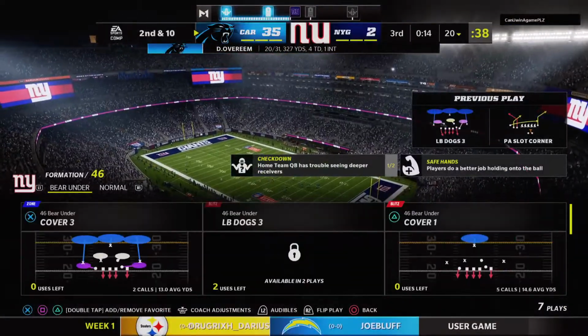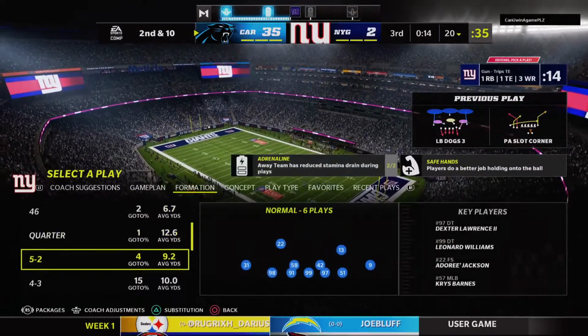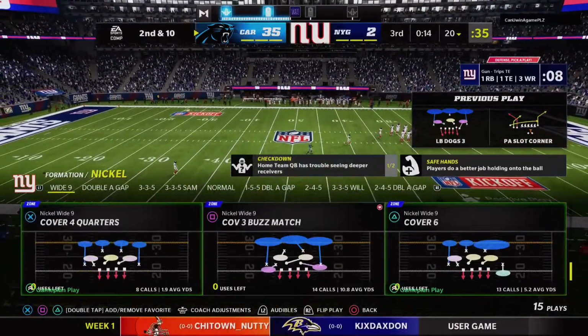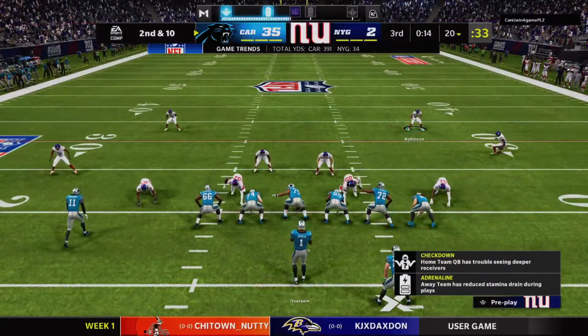I would continue that, and when they finally draw a bead on you, maybe you mix it up a little bit, a little play action and throw the ball. And will they maintain that balance? Time to find out. Here's 2nd and 10.